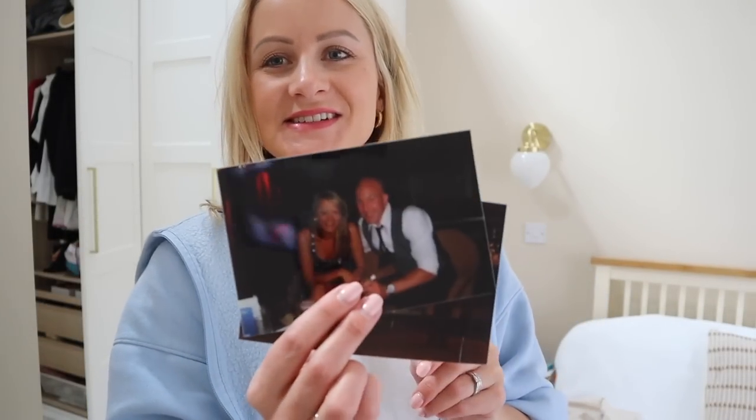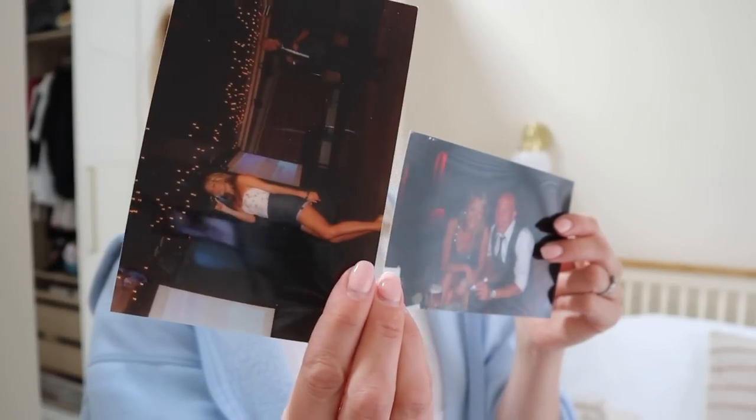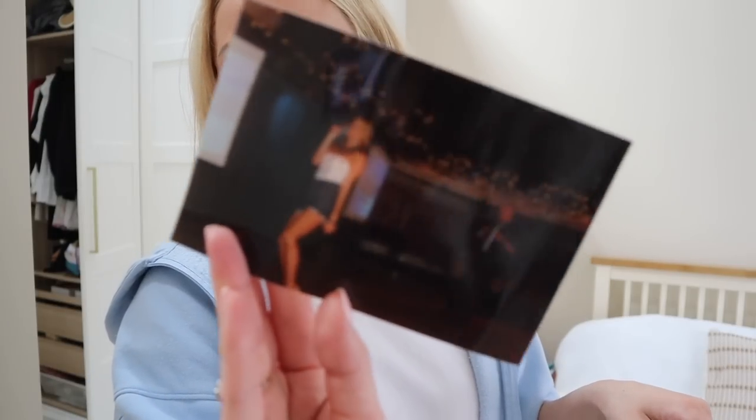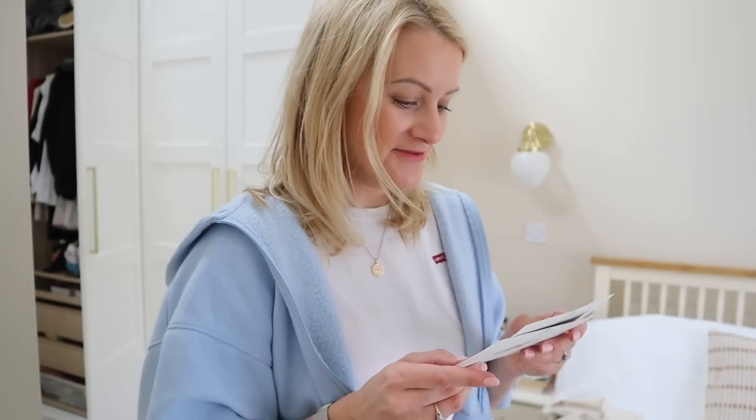I just found these photos, so I keep my memory box in my wardrobe just for safekeeping, and I just found these photos. This is our very first holiday as a couple together, doing karaoke and having dinner. And I remember having this photo taken. We were being brought our drinks, and the guy that was the waiter was wearing the same thing as Stuart. And I just remember it being so funny at the time, because he looked basically like a waiter. I was like, you're gonna get asked for a drink soon. And this was me wowing him with my singing prowess, or not so much, as you might imagine.